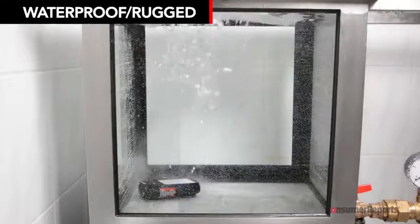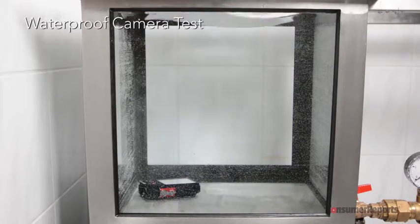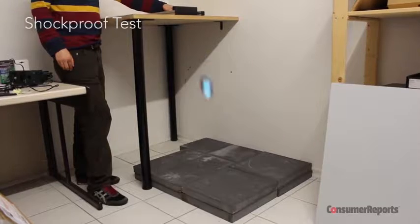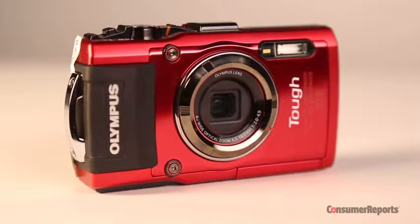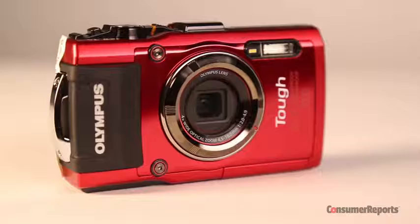We test rugged waterproof point-and-shoot cameras to make sure they truly are waterproof to the depth claimed. Most include GPS features for geotagging the location of your photos and can also handle being dropped. Since they're designed to be rugged and waterproof, these models sport lenses that don't telescope out from the body of the camera, perfect for shooting photos and video underwater or on the slopes.